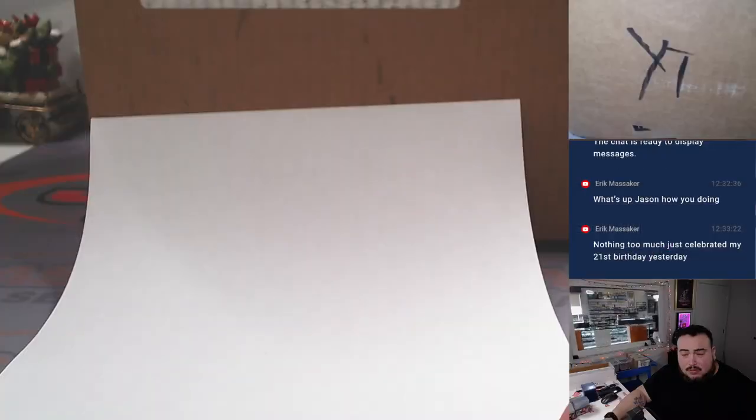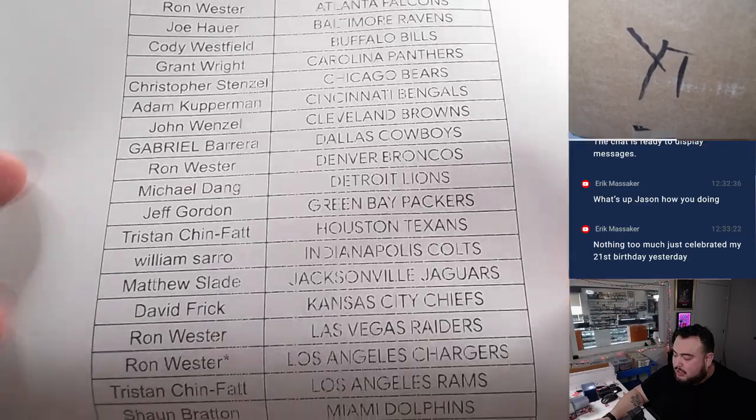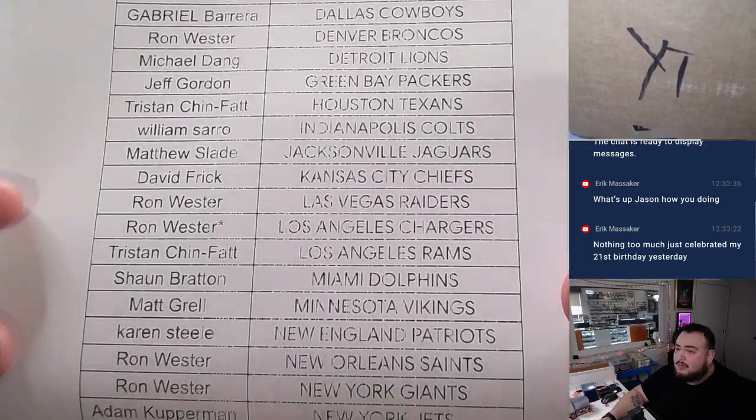So here we go. Here are the customer names there. I know our toner's kind of running out, but everybody should be there. Wester got the Chargers last spot, Mojo. Here's everybody else.